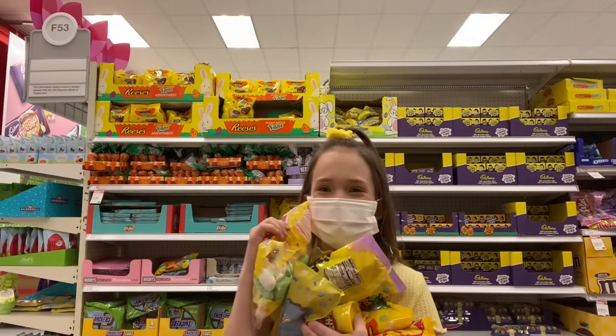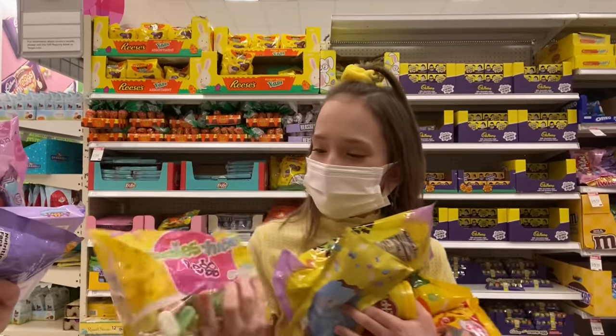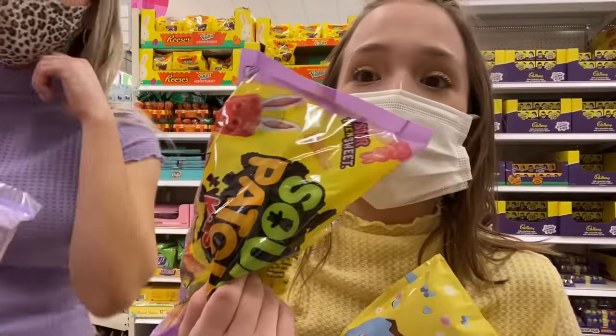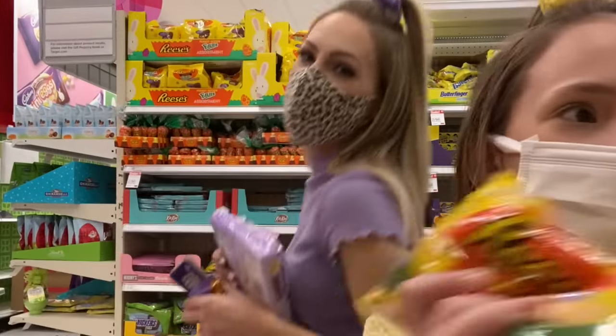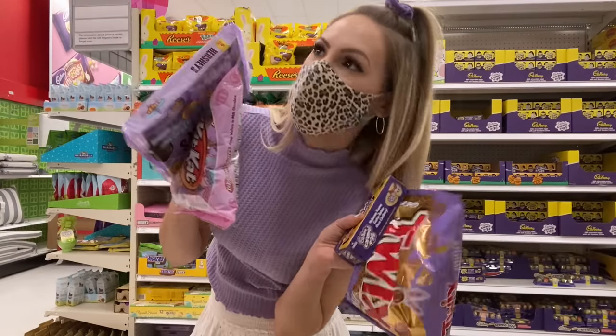Literally, how did you do that? Can I show what I got? Yeah, go ahead. Okay, so I got these bunny chick eggs. I got this Play-Doh. Nice. Sour Patch Kids, mini eggs. And I got Reese's peanut butter cup. Reese's. Okay, well you won because I only found 4 things.